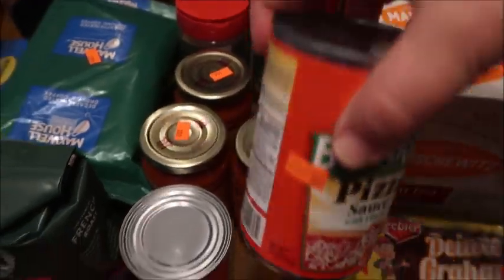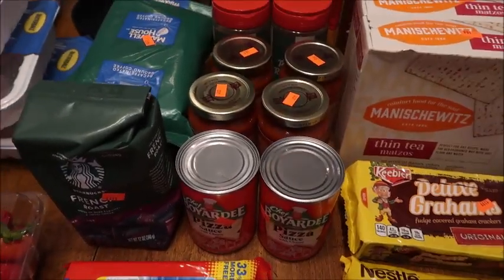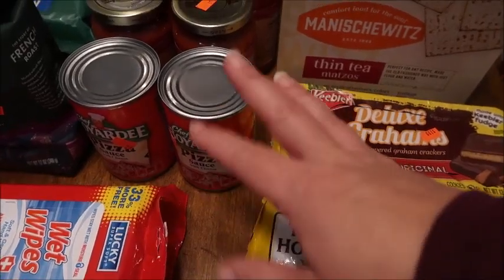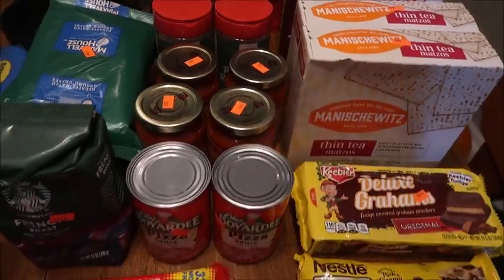Kind of disappointing, but there were only 2, so I got 2 of them. Whatever, I would have paid $1 for the other one. This is not my favorite sauce. I would normally just use this one to supplement spaghetti sauce, just to give it a little flavor. But either way, it wasn't that expensive. I'm not stressed about it.